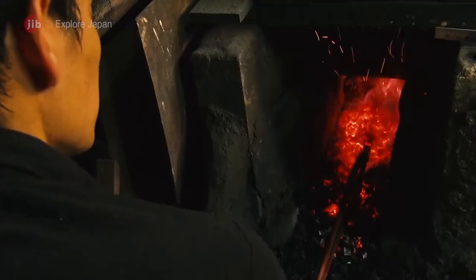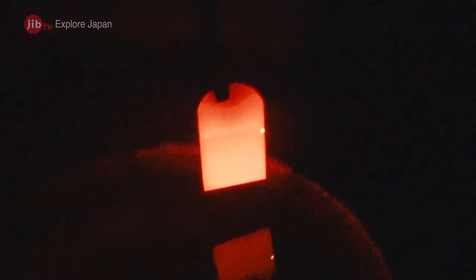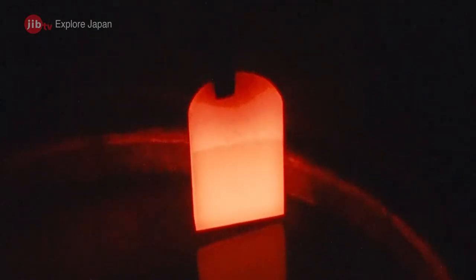He gazes into the furnace. Then... with precise timing, he removes the blade. But how does he decide on this moment?